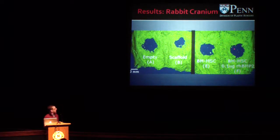And finally, our last group was similar to that low dose of free protein that we did in the mice. This was the scaffold and the stem cells and some of the protein, but the protein was just squirted in there like they do in the operating room without any microspheres.